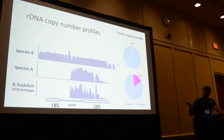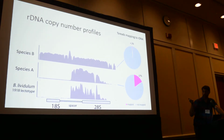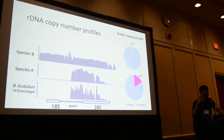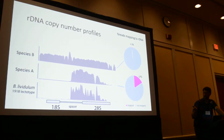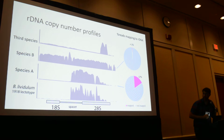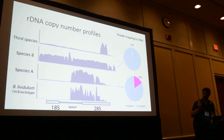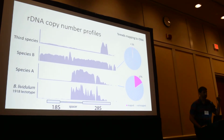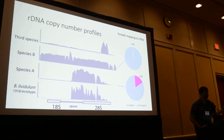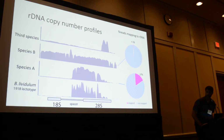But these data suggested that there's likely really rapid and major rearrangements or evolution happening among the repetitive sequences in these 2 species. I went and sequenced the 3rd species. It also had a highly inflated region, but it had its own signature. And so that sent me off on a study in which I wanted to ask the question, are there species-specific signatures in the species of this group when I look at these profiles?